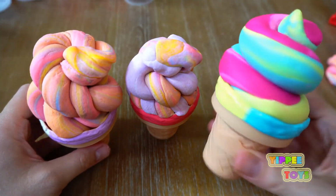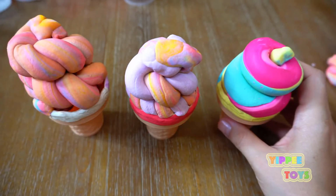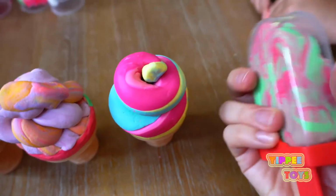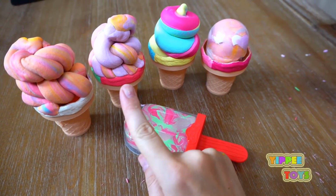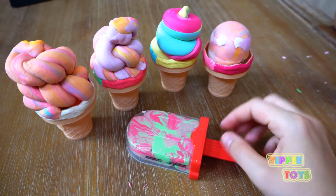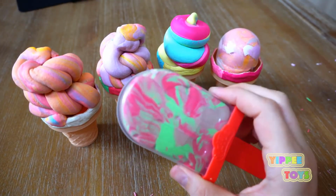Oh, I think this one's my favorite. My favorite is this. The popsicle? The popsicle. Oh, can I see it? Whoa, that is a cool popsicle. Look at all the ice cream we made. We made 1, 2, 3, 4, 5 ice creams. Which one's your favorite? Is this one I made? Oh, that is a cool one.